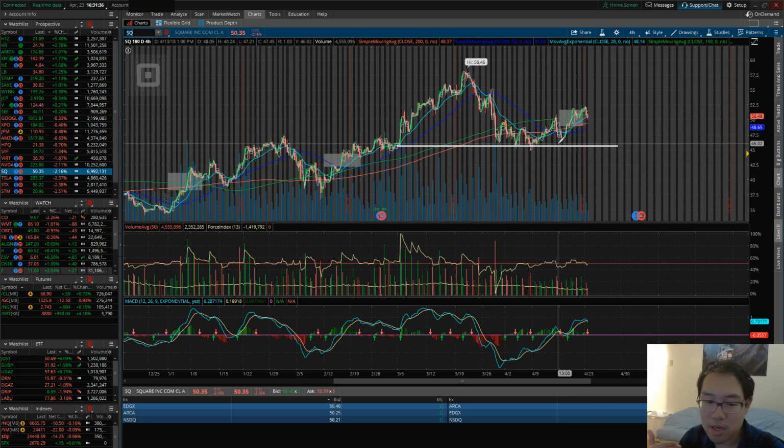So I think Square is still a pretty good buying opportunity. One thing to keep in mind is I like long-term investing and short-term and day trades, but long-term investing, in my opinion, pulls me more consistent profits.